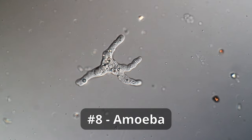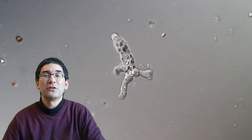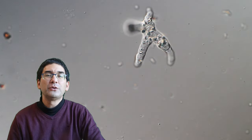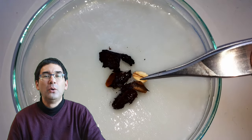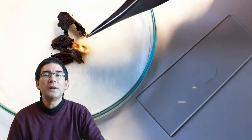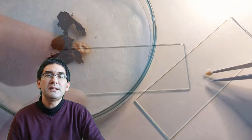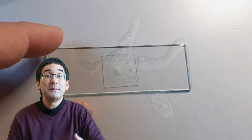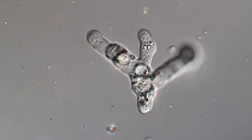Number 8, amoeba. These are single-celled protists and they're always interesting to observe, but you have to be a little bit patient. They move slowly and therefore they're not quite easy to see in a water sample. I put some old decomposing wood on some wet tissue paper and then added a little bit of food. And after a few days, the amoeba were swarming everywhere. The video clips here are made with time-lapse, otherwise their movement would not be easily visible.